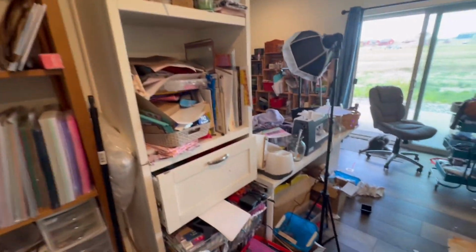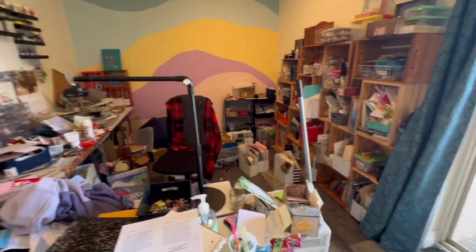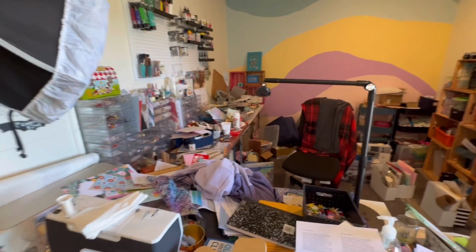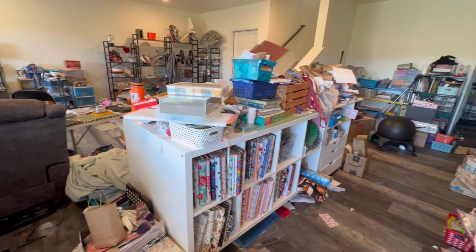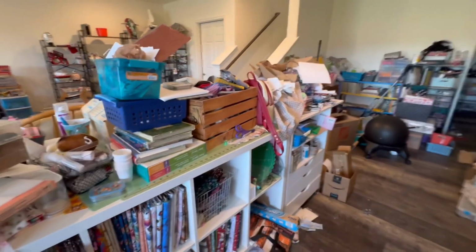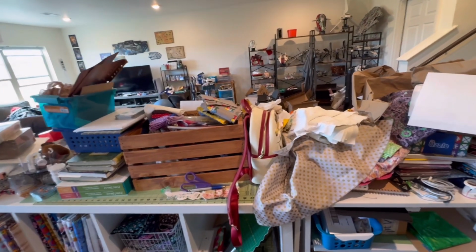This is before. I am in the process of trying to get all of this done before kids come home from college. Or at least my daughter comes home from college. My son doesn't have as much stuff. But yeah, there's a lot. This isn't even all of it. I am a hoarder of fabric and paper and random craft supplies.